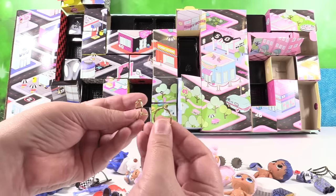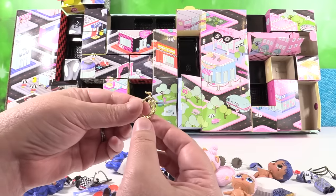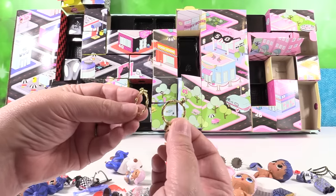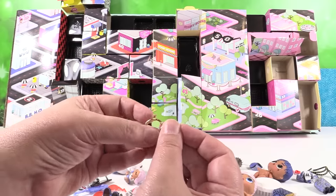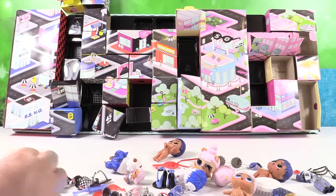Oh, look at these earrings. Oh, wow. Hang on, is a piece missing? Is there a little piece in there, or does only one have the dangly lock? Only one has the dangly. Okay. Those must be for our OMG girl. Very cute. Okay, 47.